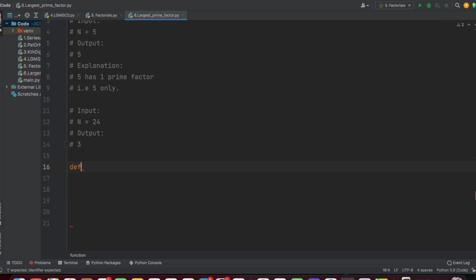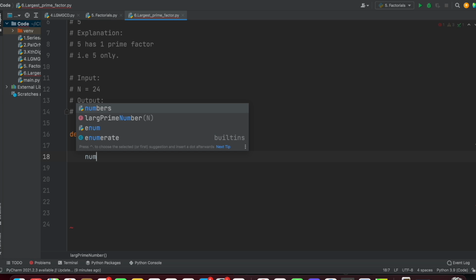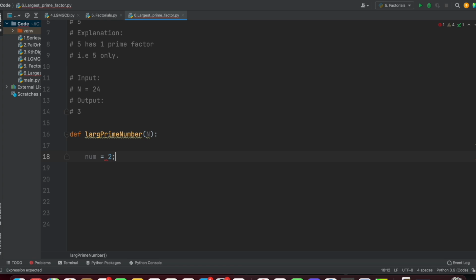So let's create a function, def L prime number, which means the largest prime number. And here obviously I will pass a parameter n, which is going to be our input. In order to start dividing n by different numbers and see which one is the largest prime number that divides it, we need to start from somewhere. For that reason, I will create num equals 2. This will be the initial value of the numbers that we're going to divide this number by. Now, this number is our starting point.